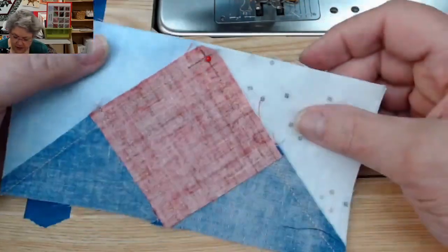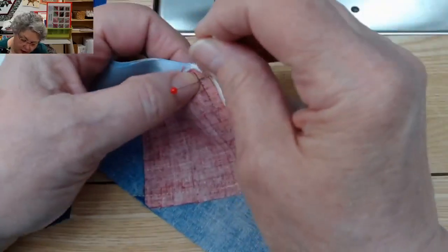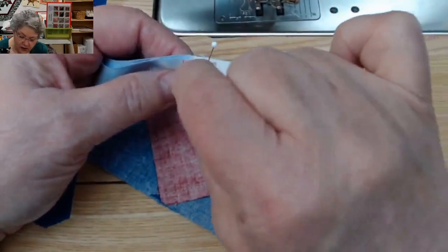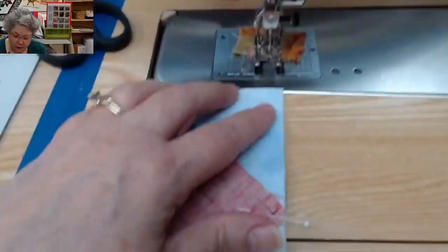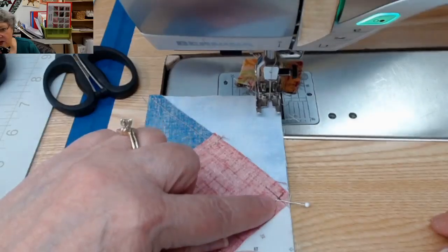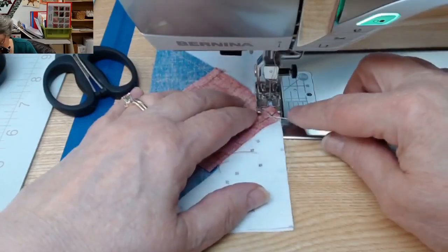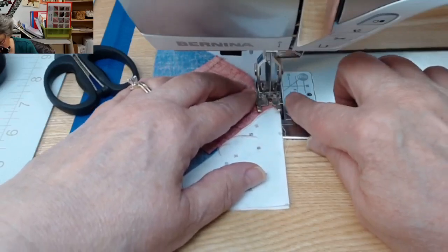Once you get that in place, then I'm just going to leave that pin in for a second, grab another pin, and I'm going to glide it in kind of at an angle so that I can have that pin inserted, and I'll take out the placement pin. That just keeps everything all lined up. And now I'm going to stitch across the top, and I want to hit that intersection where I drew the line on so you could see that. And I, of course, would do this 4 times. So I'm going to be stitching right to that intersection.